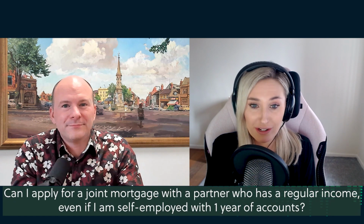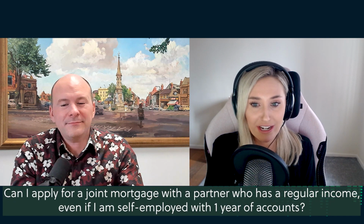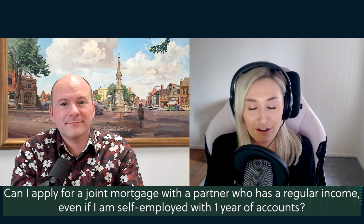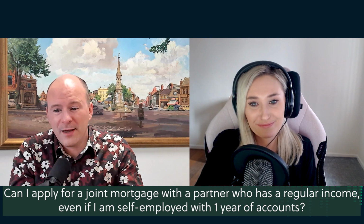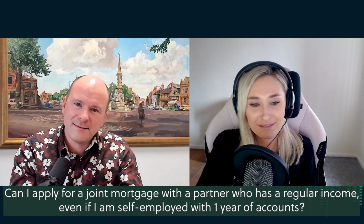Now, people would also like to know, can I apply for a joint mortgage with a partner who has a regular income, even if I am self employed with 1 year's accounts? Yeah, absolutely. If we need to use your income, though, we need to go to the same lenders as if it was just you. So we need to go to the handful of lenders, but then those lenders will also use the partner's income who is just employed normally. So that'll be absolutely fine. So we're still restricted to the same lenders that we would be if it was just one person.